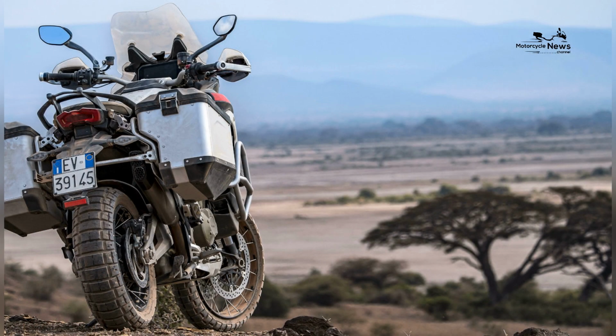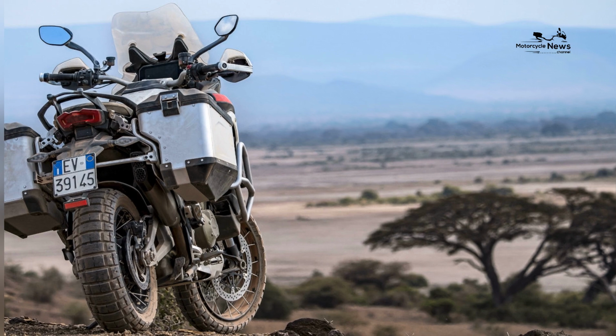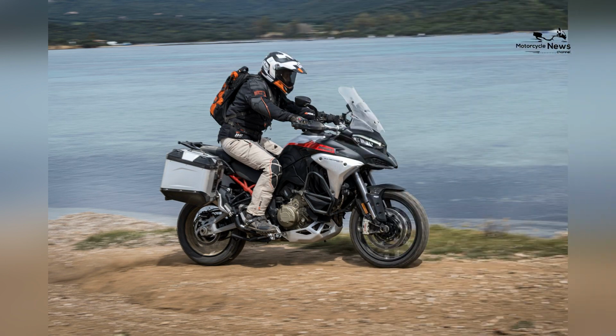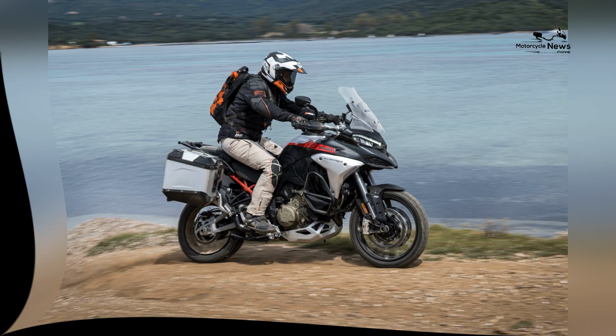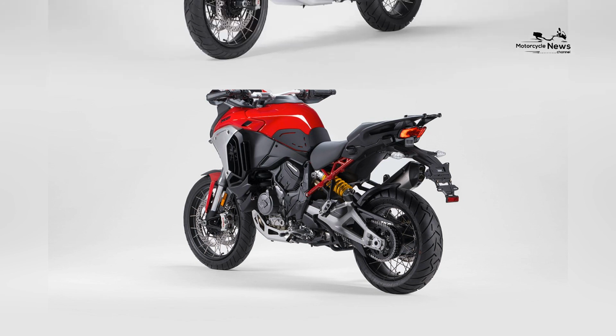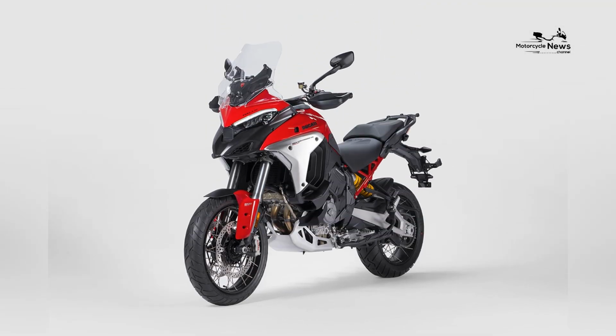There's no word yet on the estimated fuel consumption, though we will be expecting better than the S's 36 mpg. Range should be at least 250 miles, unless you ride like it's track day. To make it easier to put on the miles, the Rally's windshield is larger. It's 1.6 inches taller than the S, and 0.8 inches wider.